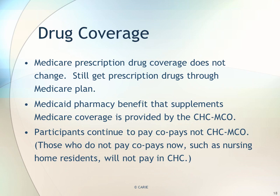Medicare prescription drug coverage will not change because of CHC, and an individual will still get their prescription drugs through their Medicare plan. The Medicaid pharmacy benefit that supplements Medicare coverage will be provided by the CHC MCO that a consumer chooses. And participants continue to pay copays, not the CHC MCO. But for those who do not pay copays now, such as nursing home residents, they will not pay in Community Health Choices as well.